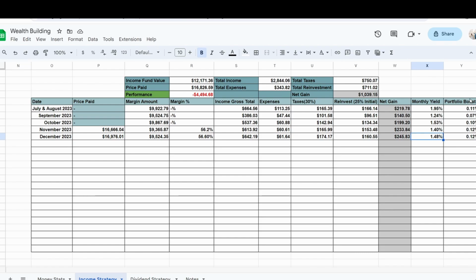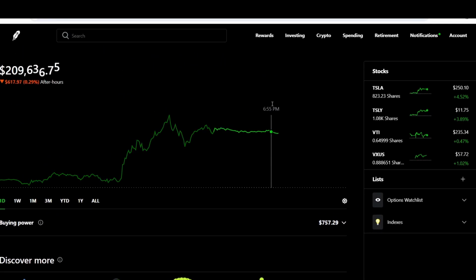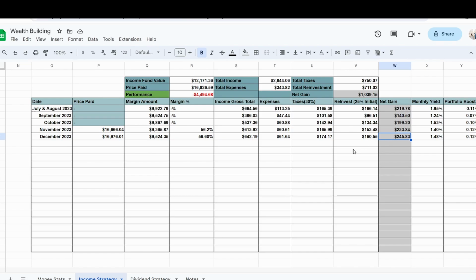Okay. And then the final statistic here I'm going to talk about is the portfolio boost. So you just take this number divided by your total portfolio value, and by using the margin and setting the money aside for expenses, tax, reinvestment, you're getting a 0.12% portfolio boost. So, you do that for 12 months, you're pretty much getting about a 1.2% portfolio boost a year. So, if the S&P 500 is taking 10% and then you get 11.2%, you're outperforming the market. So by borrowing the money, you're able to do that.